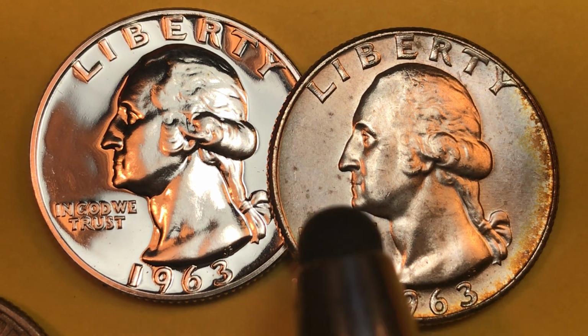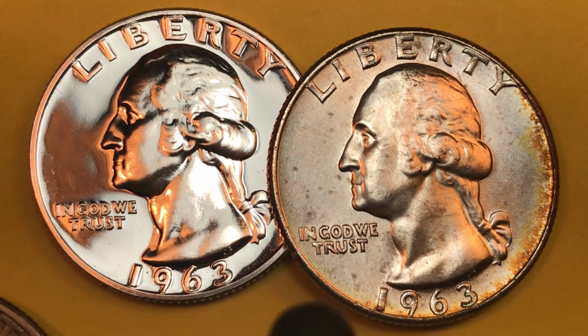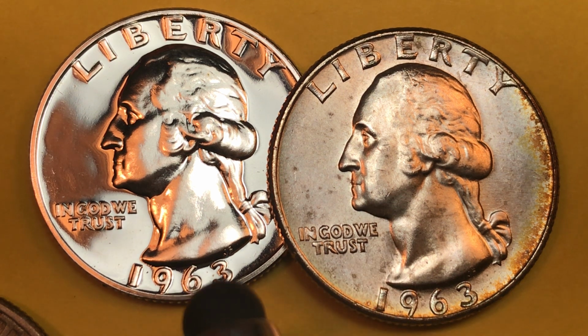We see the one on the left is a little bit shiny. The one on the right is not quite as shiny. And guess what? They're probably worth about the same amount, maybe a little bit less for this one on the right. But this one on the left, you can probably tell it's a proof coin.